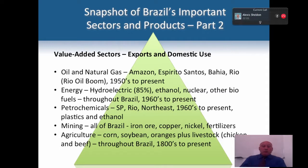The first one was oil and natural gas. Now, it's really been growing since the 1950s, but it came about as an important export product in the early 19th century. And they discovered reserves in the Amazon, Espírito Santo, even Bahia, around the Bay of All Saints. And then currently in Rio, where they're having the Rio boom, they've discovered the biggest reserve found in the last 30 years off the coast of Rio.